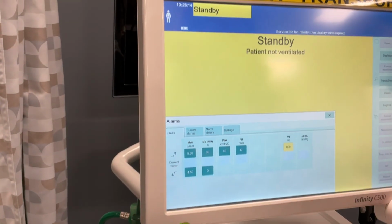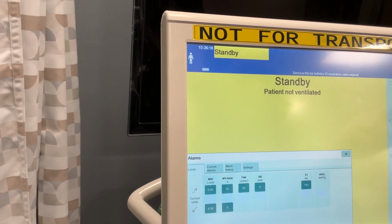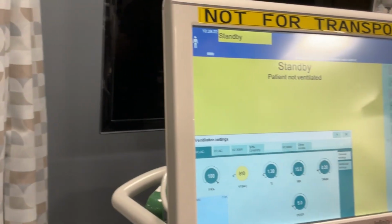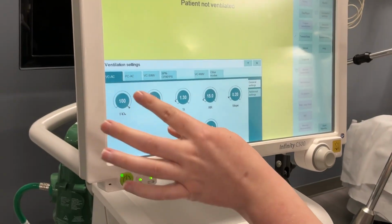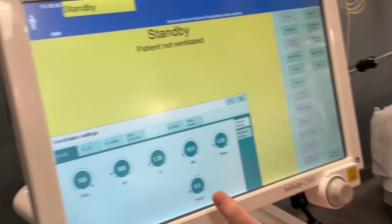What is going on? We'll go back. Good job, Caitlin. Did you guys see what happened there? She went to change the tidal volume and the alarm limited it, so she couldn't change it to 500. So she had to go change her alarm. Problem solved on your own. I won't trick you like that on the final. All right, so then I need a flow of 50.